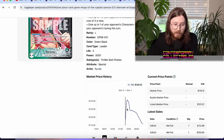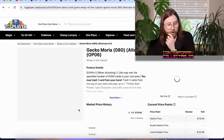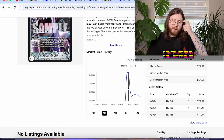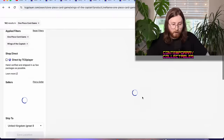Okay, not as strong in terms of being able to hold the price action compared to the Yamato or the Reiju, but we've dipped from 150 down to 116, which is the market price. Now, the Gekko Moria, I believe, is doing extremely well. It did just win a regional, and we dipped from 200, which I think is a bit crazy. No one ever really expected it to stay at that price. But I think we're starting to build a little bit of stabilization now. A market price at 116, starting to level off and crab sideways.